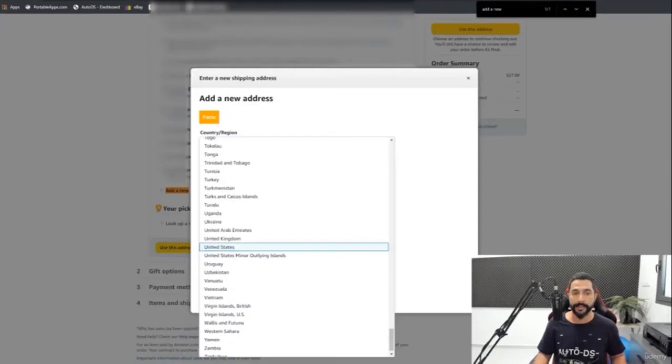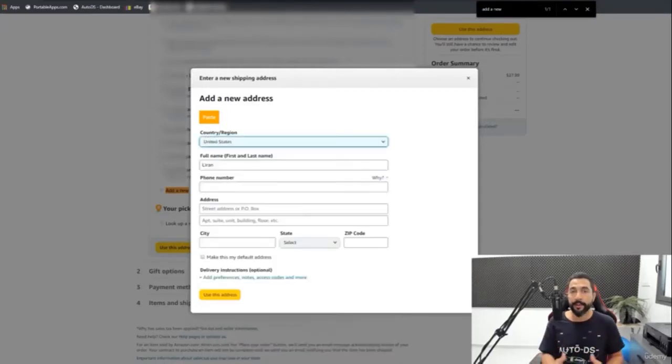Now I'll click on paste, and as you see right here in front of me, everything is being automated. The customer's name, address, phone number, city, state, zip code, and everything else. This will help you semi-automate your orders and process your orders much faster this way, especially if you have 10, 15, 20, 30, 50 plus orders per day.